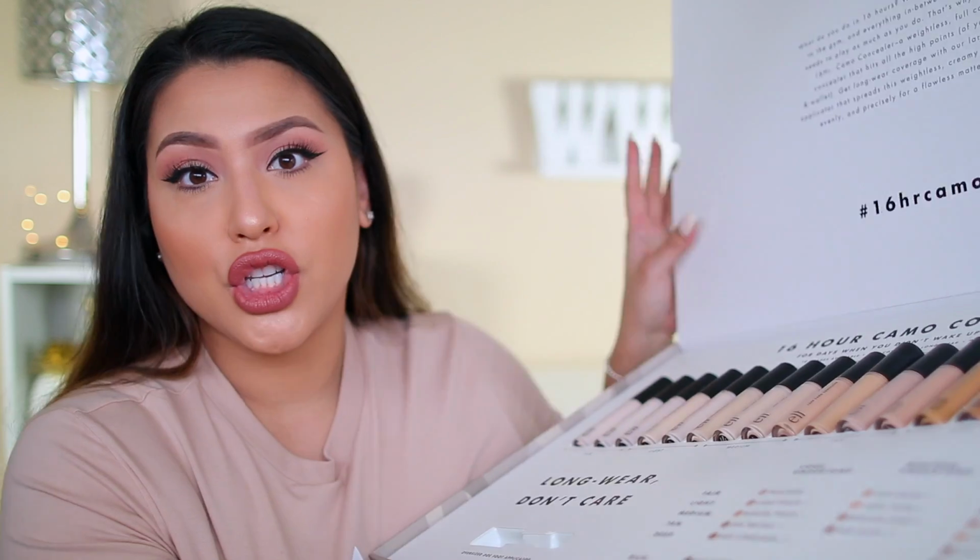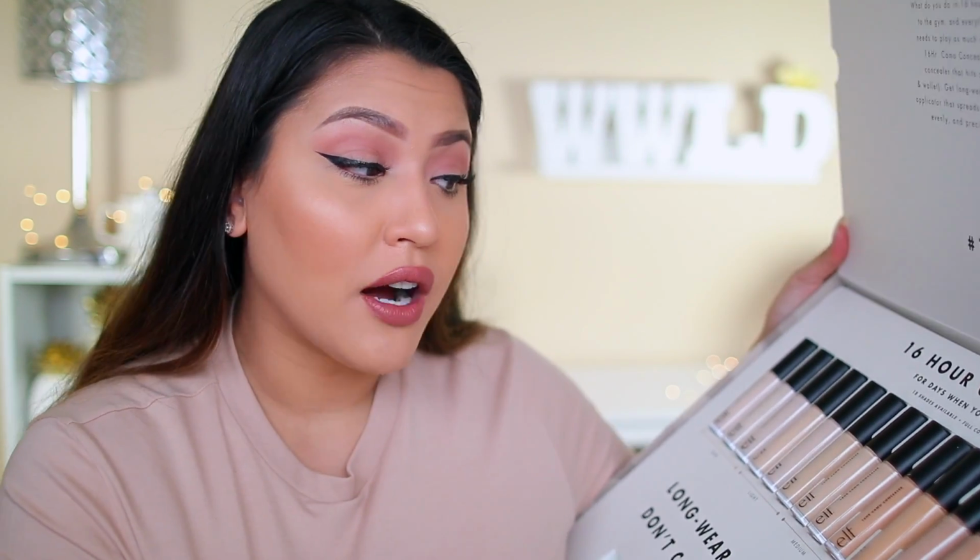Since I already did the try on, I have some news for you. These babies do oxidize. I would say go up a little bit lighter, maybe 1 or 2. That's up to you. So it says that it's full coverage, long wear, and a matte finish. I'm really excited about it.